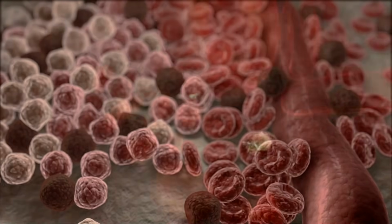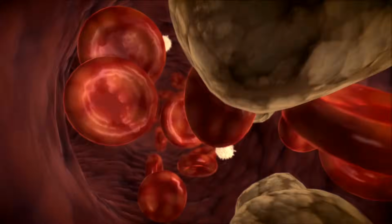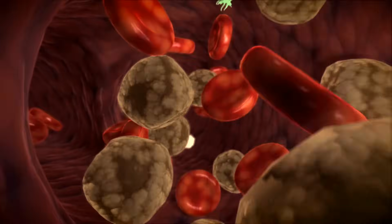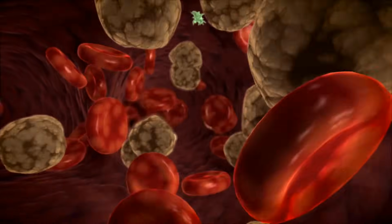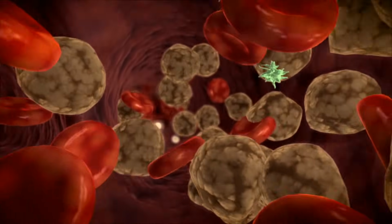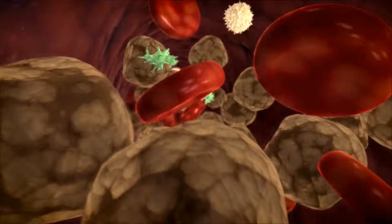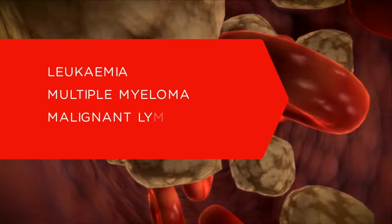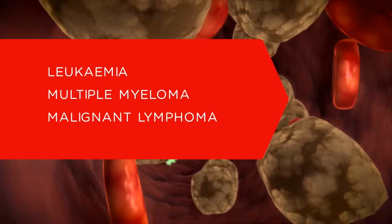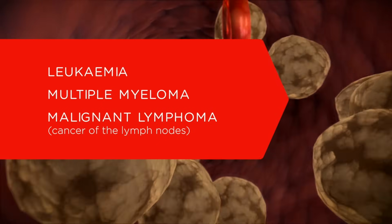The cancer cells flood the bloodstream and crowd out the healthy cells. This means that the blood can no longer fulfill its tasks. Depending on the level of maturity of the blood cells in which the malignant changes take place, doctors distinguish between 3 main groups of blood cancer: leukemia, multiple myeloma, and malignant lymphoma. Malignant lymphoma is also known as cancer of the lymph nodes.